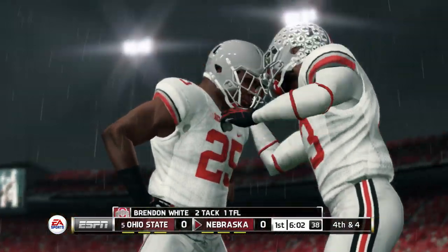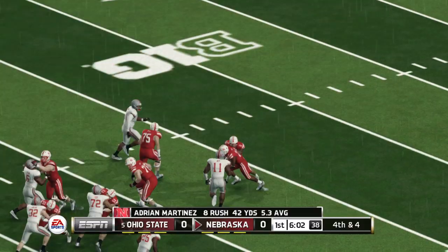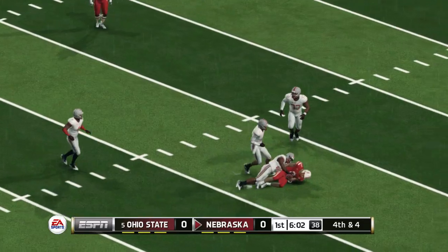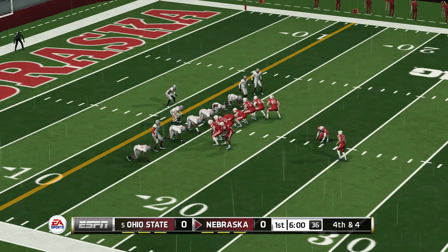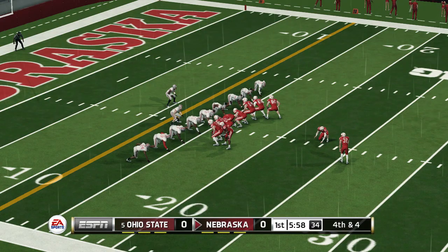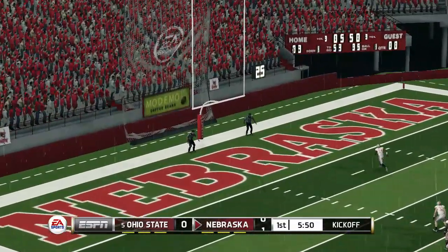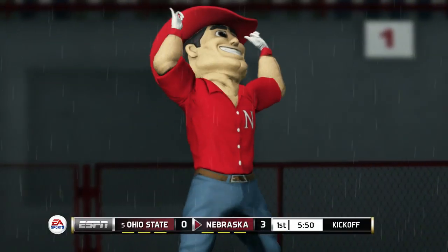Well, these days, you've got safeties playing up close to the line of scrimmage, almost like a fourth linebacker. The only way that you can keep them from cheating up is to take some chances downfield. So it's fourth down. They'll line it up for the field goal. Nebraska could take the lead with this field goal. Kicks up, and it splits the uprights.